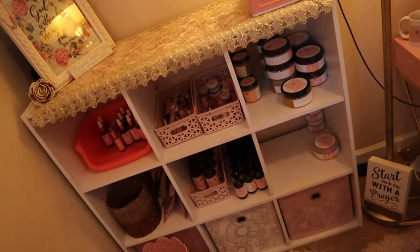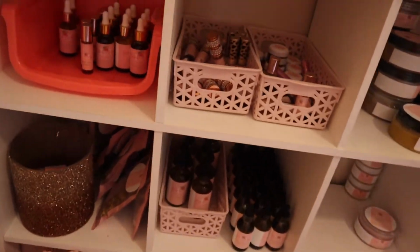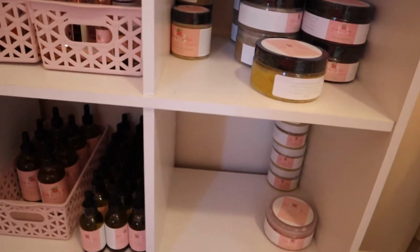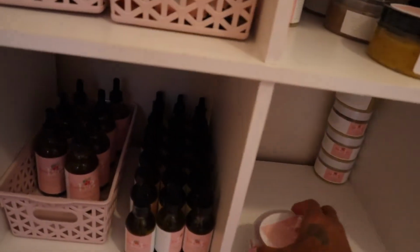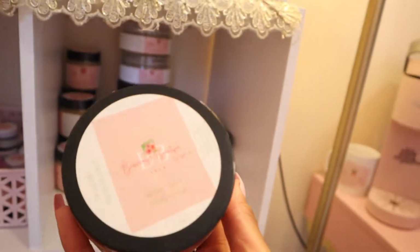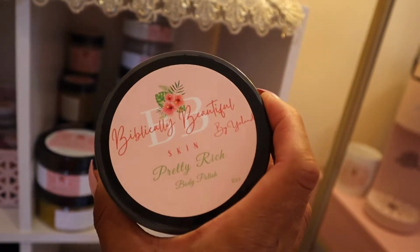And over here, I have some products that I have in stock right now. So I gotta organize a little bit more. And this is the Romance Body Butter Souffle, which is amazing. It's definitely not a disappointment. And I have body scrubs, the Golden Glow body scrub. This body scrub, I'm telling you, y'all will fall in love. I have the Pretty Petal body scrub. I have Pretty Rich body polish. These will have your skin feeling like the best stuff on earth.